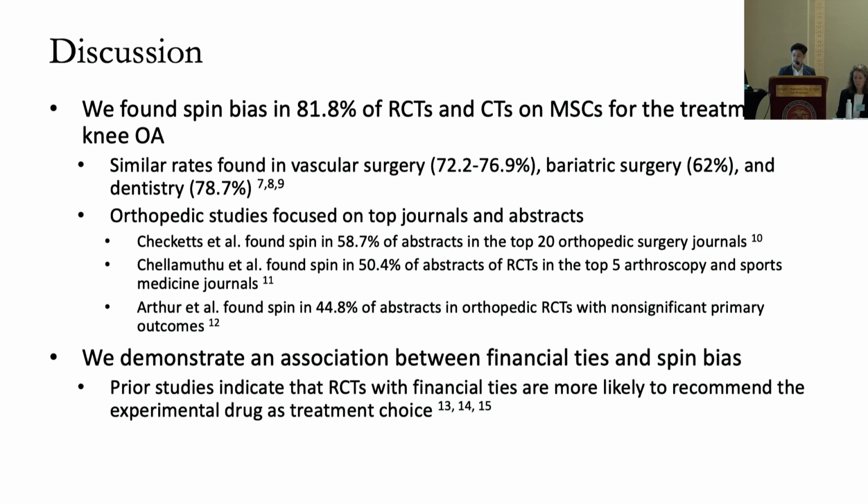So spin has not been widely described in orthopedic randomized controlled trials, but shows similar rates to other surgical subspecialties. Prior studies that have looked at spin bias in orthopedics have found a lower rate than ours, but they only reported on the abstracts. Our study found the highest rates of spin in the results section, indicating that only reporting on the abstract may underrepresent the true levels of spin. Additionally, prior studies focused on top journals with a more narrow scope, and we looked at all studies.